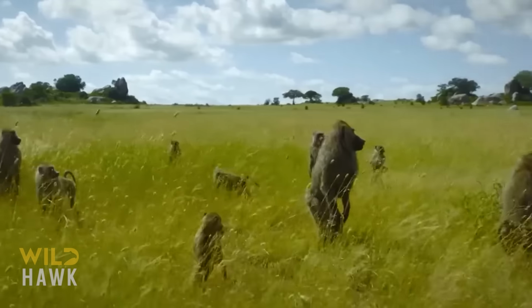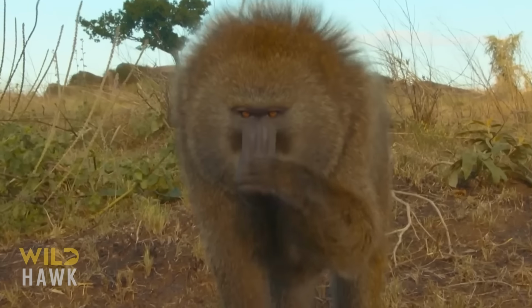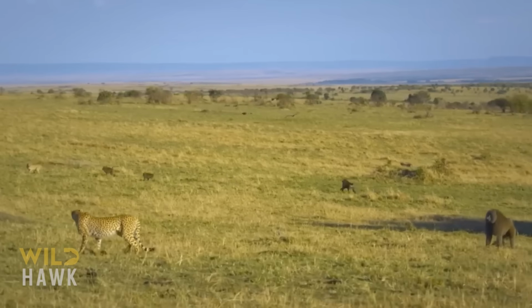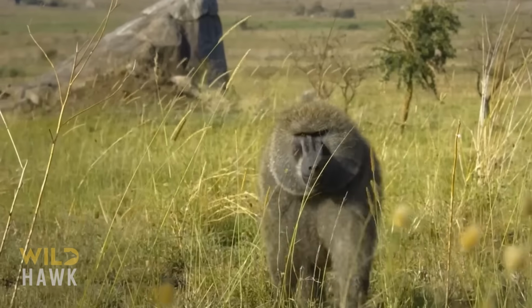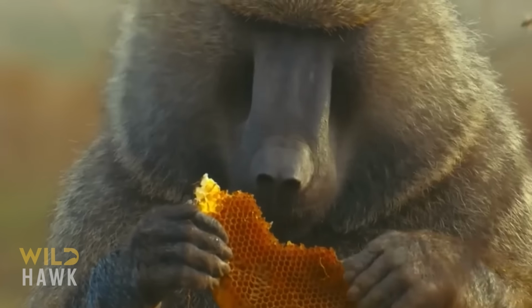Faced with a coordinated response and increasing pressure, the leopard lost its advantage. It was forced to retreat, leaving behind a failed hunt. In nature, collective strength and social organization are sometimes enough to completely reverse the course of a hunt.